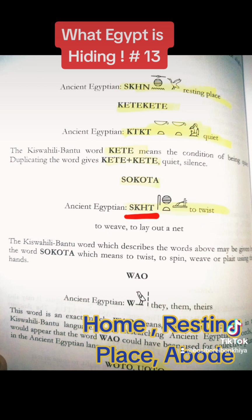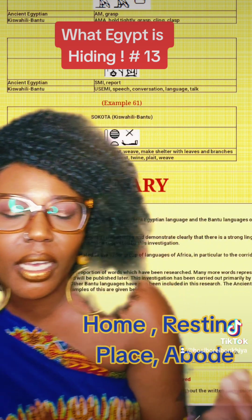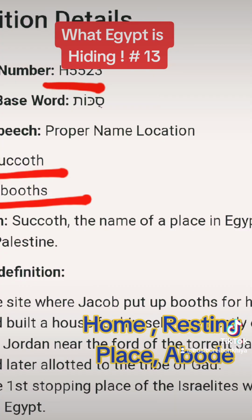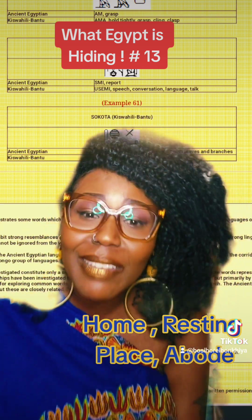Now, let me give you another set of hieroglyphs with the same consonants and the same meaning. And if you're a Hebrew speaker, pay attention. Let's examine the word Sukkot, or Sokota, over here. Fergus Sherman, again, says that it's the idea of twisting, to weave, to make a shelter with leaves and branches. If you speak Hebrew, you should know that just about the same consonants represent the idea of creating a shelter using leaves and branches.